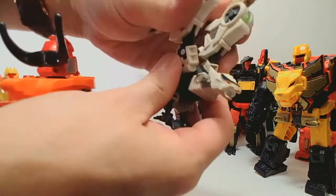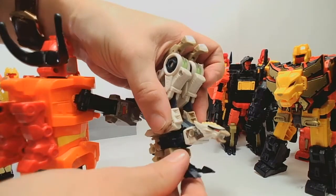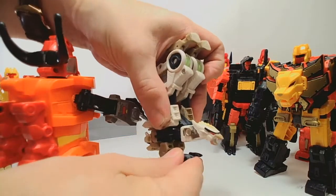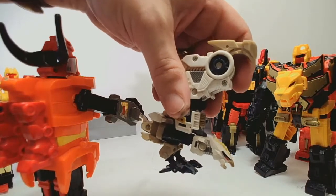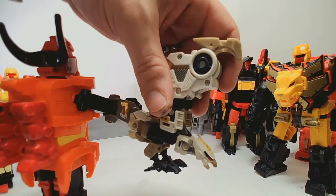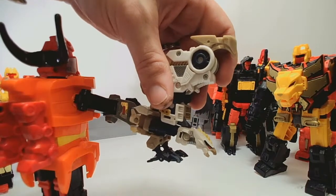Now, he was not in the Energon series. Wasn't he a Terrorcon? Yes, they were called Terrorcons, and if you followed the TV show, which was awful, it was horrible. You know, it was a little bit horrible.